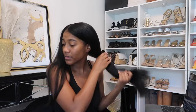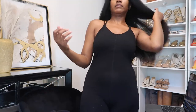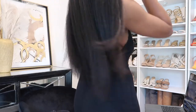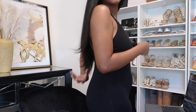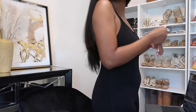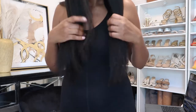Alrighty, so I am done blow drying my hair. This is how it looks before I pass the flat iron. So this is my hair length. When I did my hair last time, I had the ends cut, but they're still looking a little bit stringy. I don't know. But yeah, this is the blowout, and I'm gonna pass the flat iron.